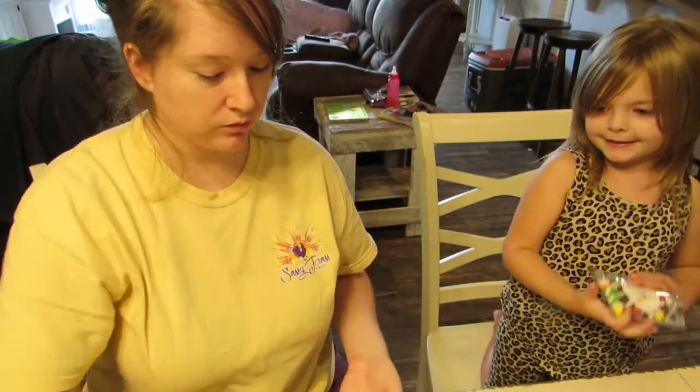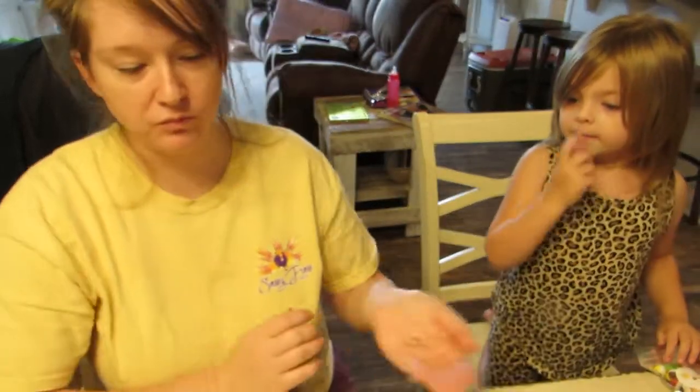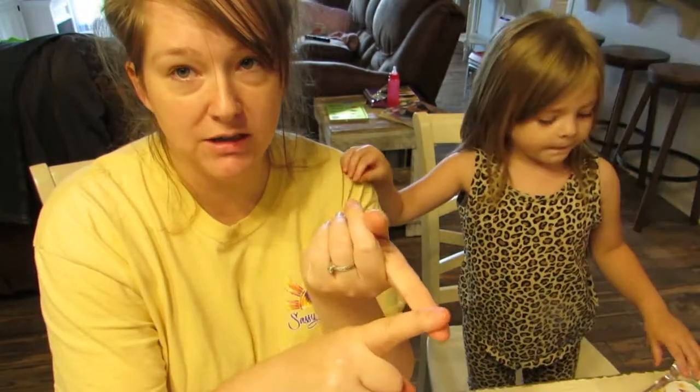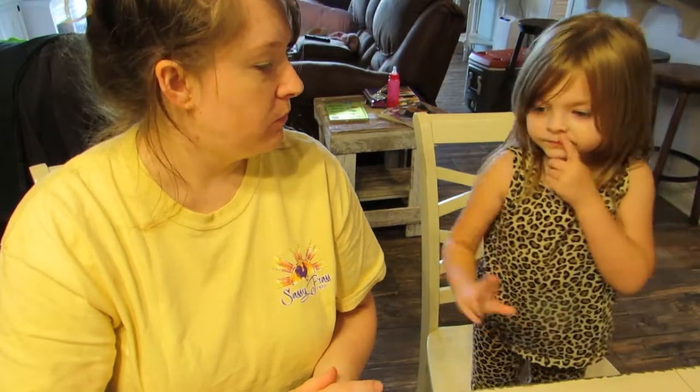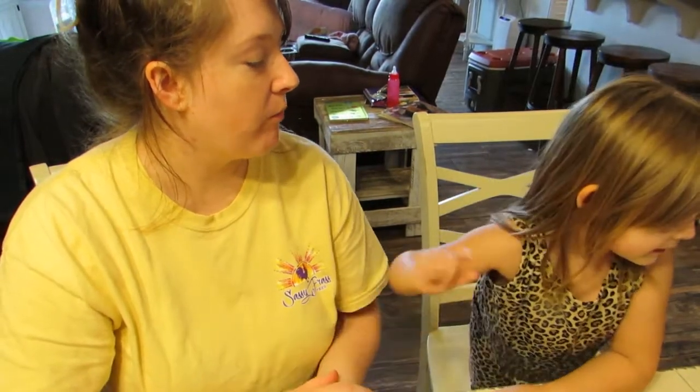We can try some of these. Okay, Mama. We have two more to try, and these are both Skittles. She has three different kinds of Skittles: the mixed berry, the original, and sour. We've already tried the sour. So now which one are we going to try? Which one of these? Those? No, we got to try those.